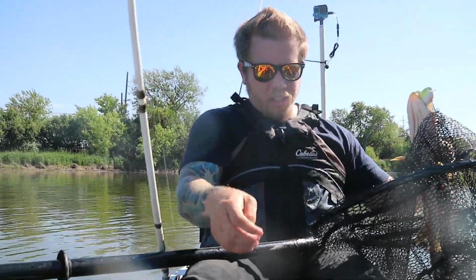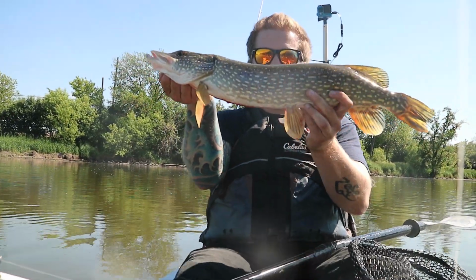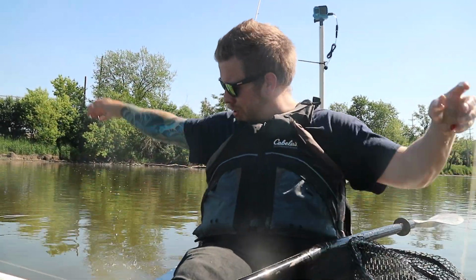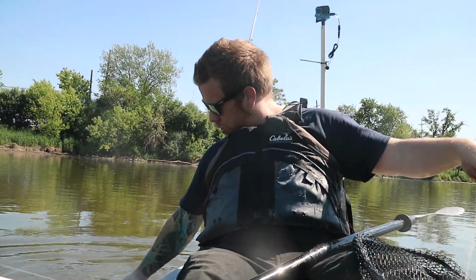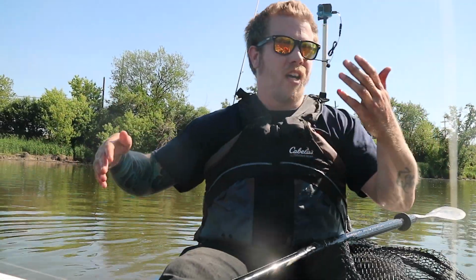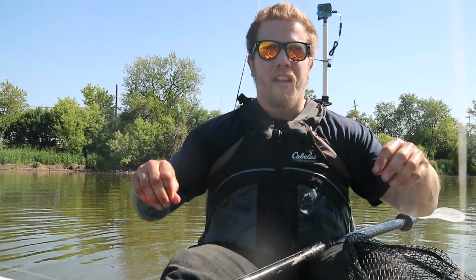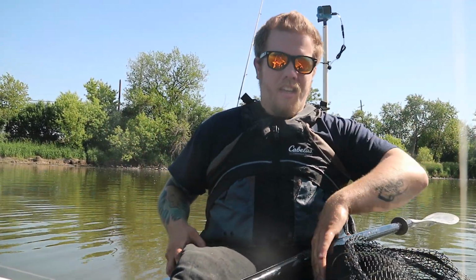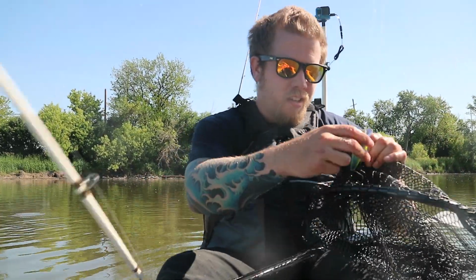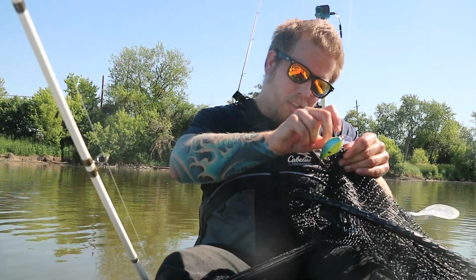Freaking choked. First fish of the day. Northern pike. Bleeding kind of good. I'm gonna get him back. There he goes. Look, he got one of the hooks kind of on his gill right there. Poor guy. Hell yeah, first fish down. Now we gotta get this.